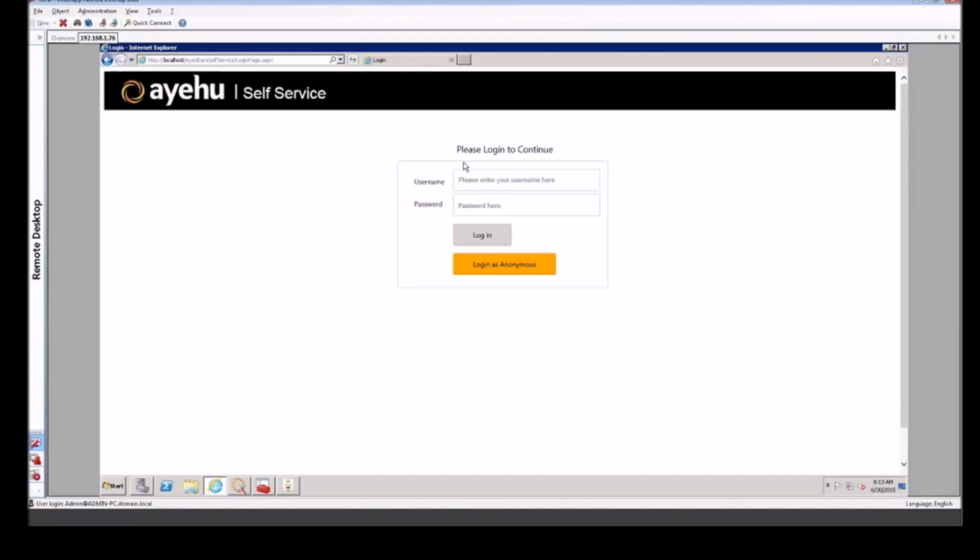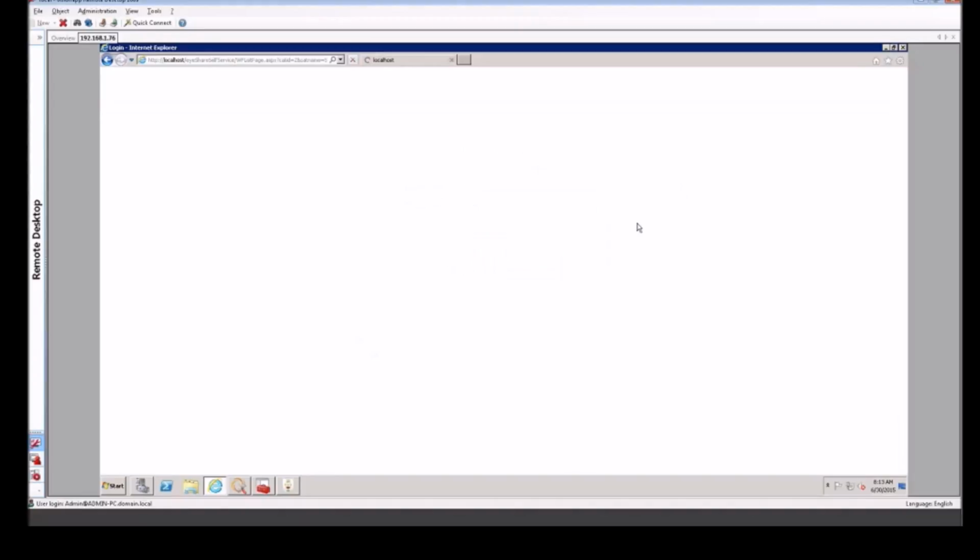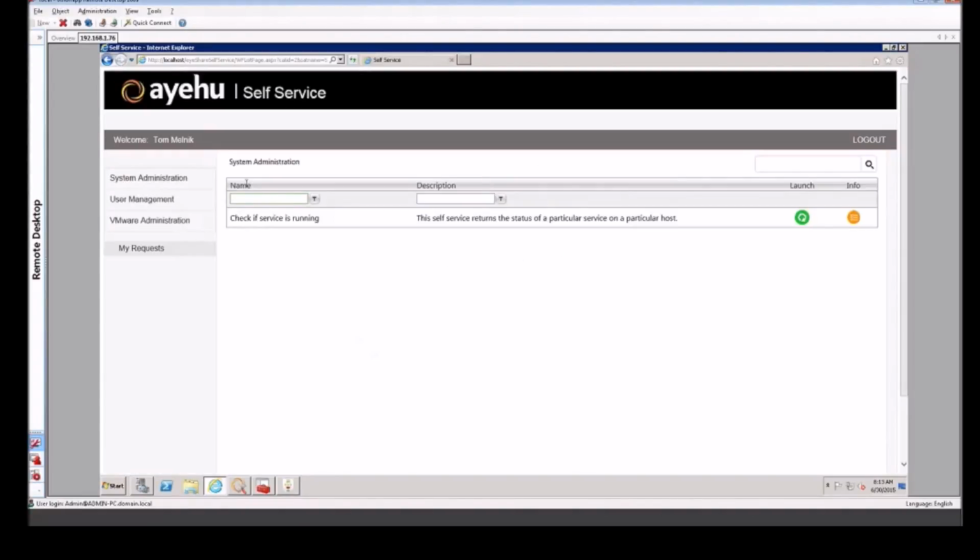Thank you, Guy, very much. A good example for such a self-service is onboarding a new employee into the company or organization. So let me just dive right into it. This is the IEU self-service webpage. I'm going to log in. You will see that on the left-hand side, there are a couple of categories for our self-services: system administration, user management, and VMware administration.